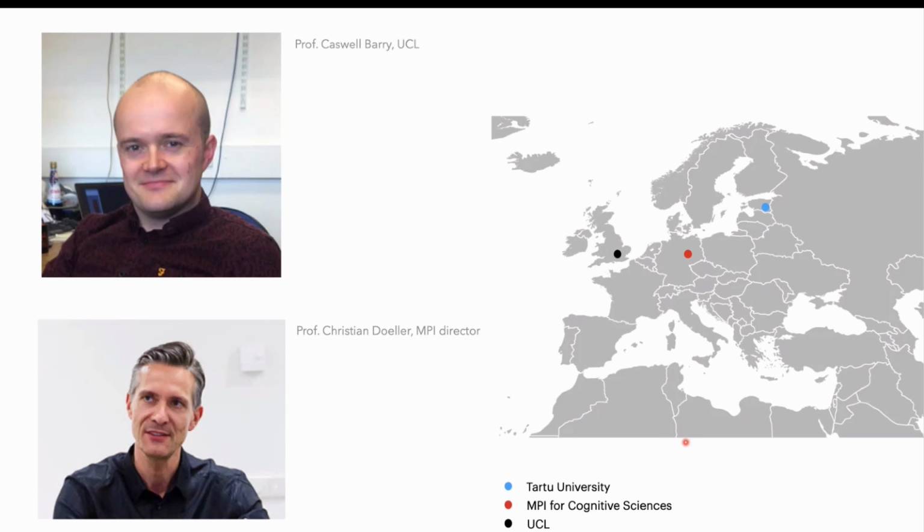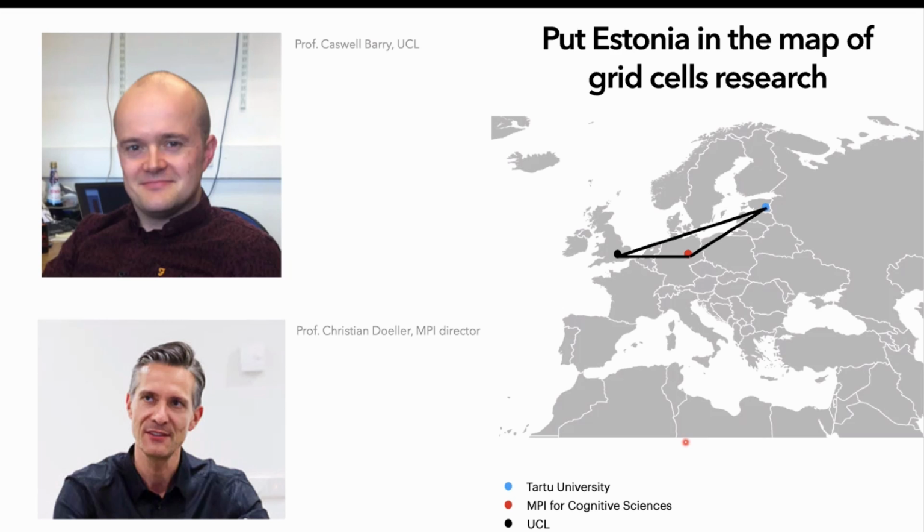research of grid cells. And the significance of this research project for Estonia would be that we can put Estonia on the map of grid cell research with the collaboration of both Caswell-Barry and Christian Doller. Both have been, by the way, informed about this project. And also we have the permission of Christian Doller for the exchange of students to conduct the experimental part of these studies.